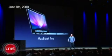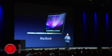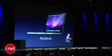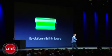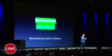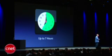So the MacBook Pro is an amazing notebook computer. We make another unibody computer as well, a 13-inch aluminum design. And today we're going to update that too. The new 13-inch notebook has the same revolutionary built-in battery, and this is incredible. In a notebook this small and this thin and light, it also gets up to 7 hours of battery life.